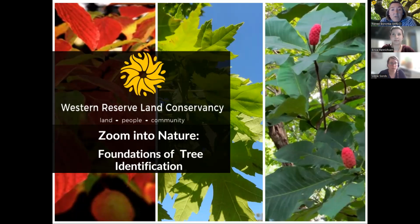Tonight, we are focusing on tree ID. I venture to guess that many of you know a handful of the common trees we see in Northeast Ohio, but you'd love to learn more or fine-tune your identification skills. Our hope is that this evening's presentation will challenge you to identify the trees you see during walks and hikes in Northeast Ohio. During tonight's presentation, please place your questions in the Q&A section at the bottom of the screen. We'll get to as many as time permits.